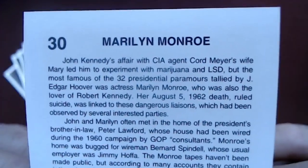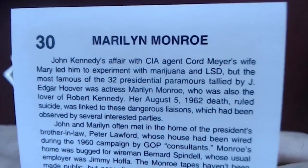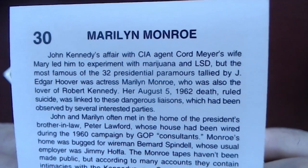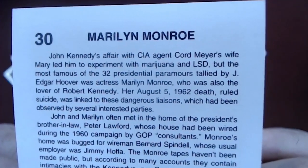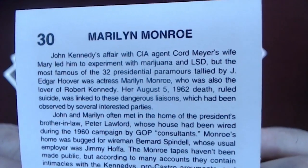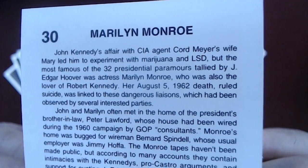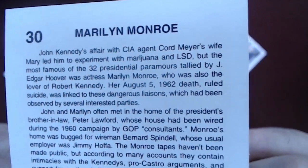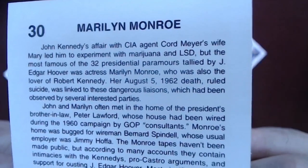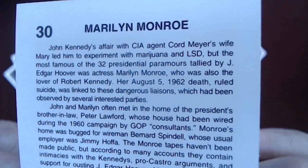Card number 30, Marilyn Monroe. John Kennedy's affair with CIA agent Cord Meyer's wife, Mary, led him to experiment with marijuana and LSD, but the most famous of the 32 presidential paramours tallied by J. Edgar Hoover was actress Marilyn Monroe, who was also the lover of Robert Kennedy.